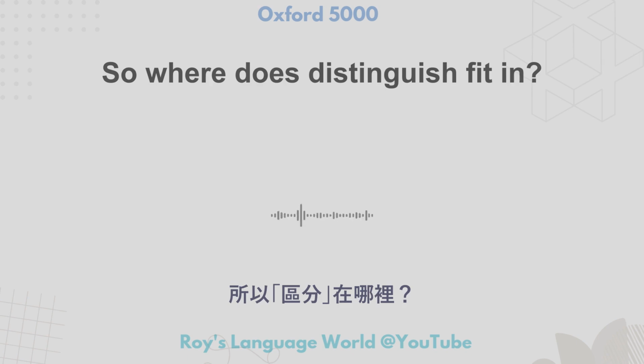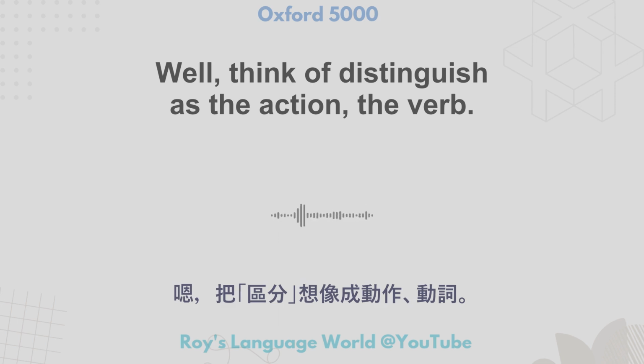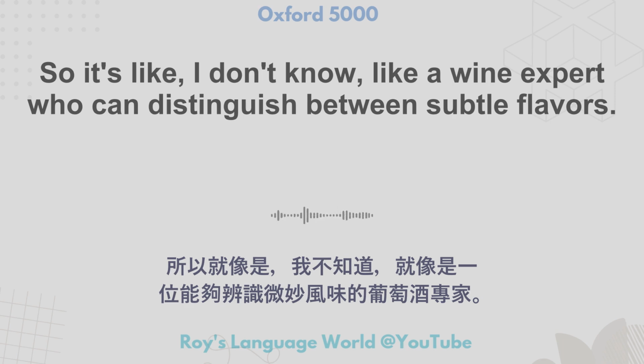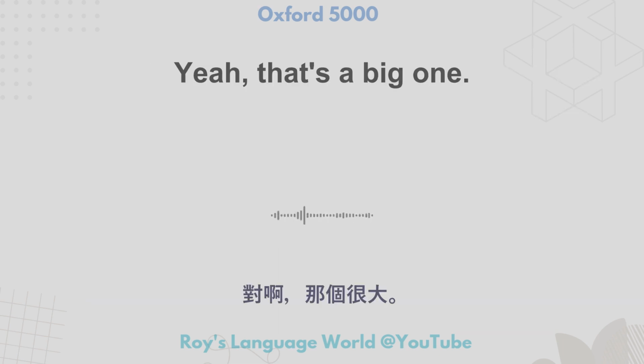So where does distinguish fit in? Good point. Think of distinguish as the action, the verb. It's about actively recognizing and understanding those differences we've been talking about. So it's like a wine expert who can distinguish between subtle flavors. Precisely. Or you might say, it's important to distinguish between right and wrong. Yeah, that's a big one.